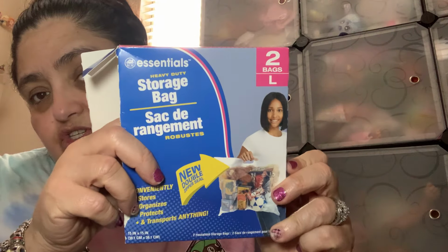You get two large ones, and it's their dupe for the Ziploc ones. And I really like them. They do fit a lot in here. So you get two of them for $1.25. I think that's a decent price. Also, I bought the extra large. And I think I got two of the extra large last time in my last haul. And I thought that was great.